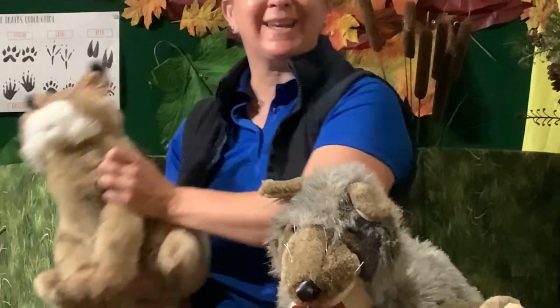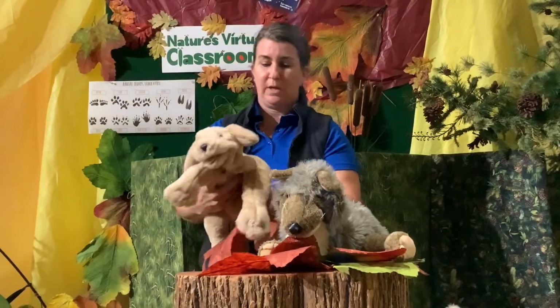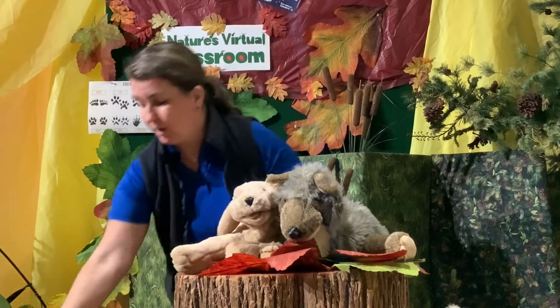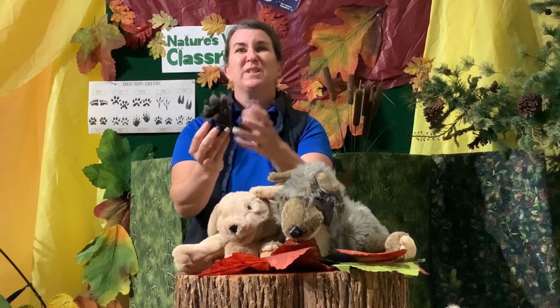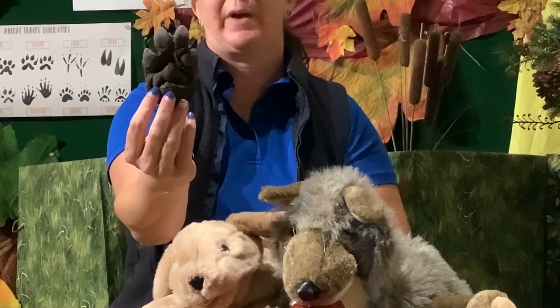So let's get into our canines. If you're seeing a larger track out in the woods or on the trail, it's going to be your domestic dog, or it would be a wolf, which again, we don't have in Ohio anymore, so it's going to be your larger dog breeds. So here is what a wolf track looks like.